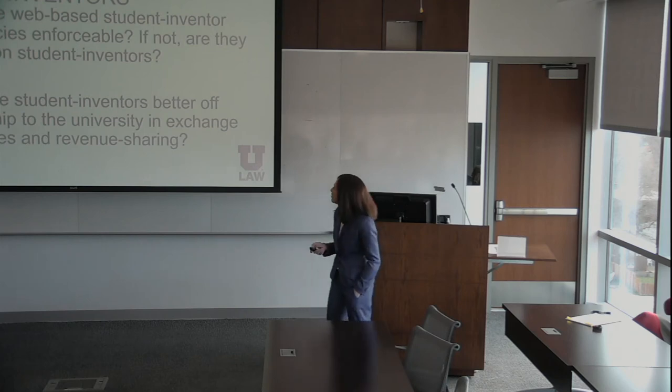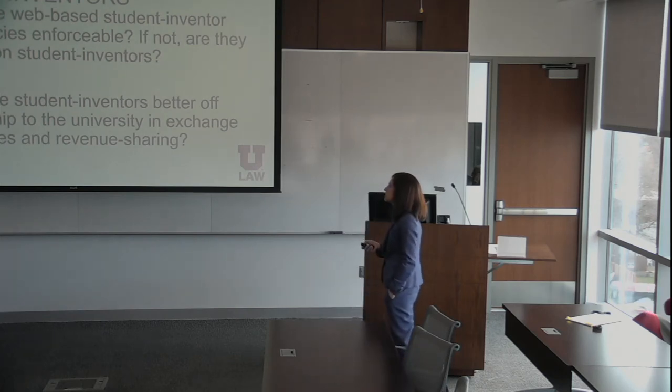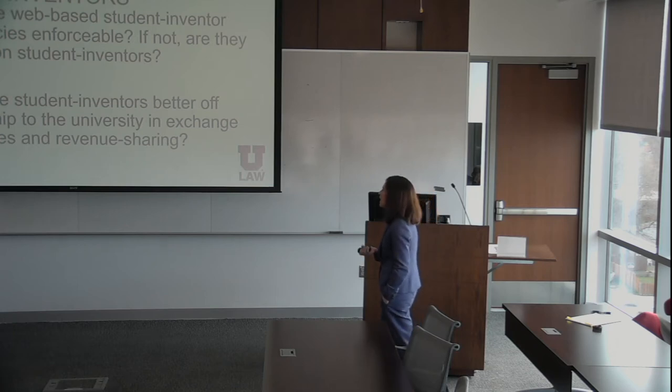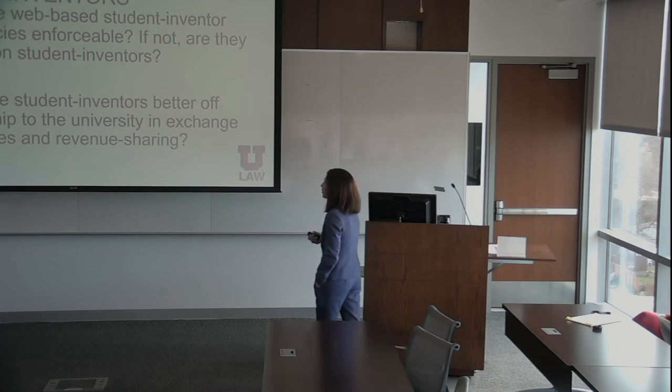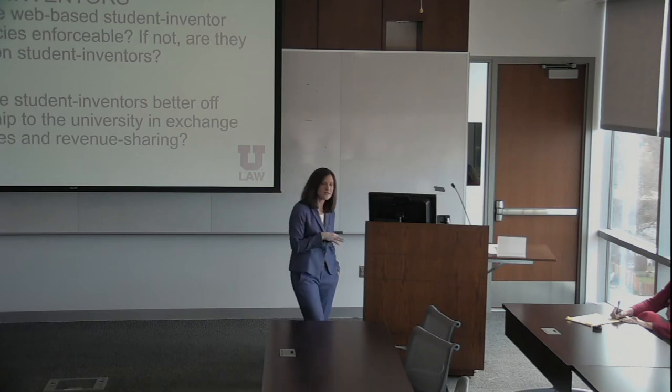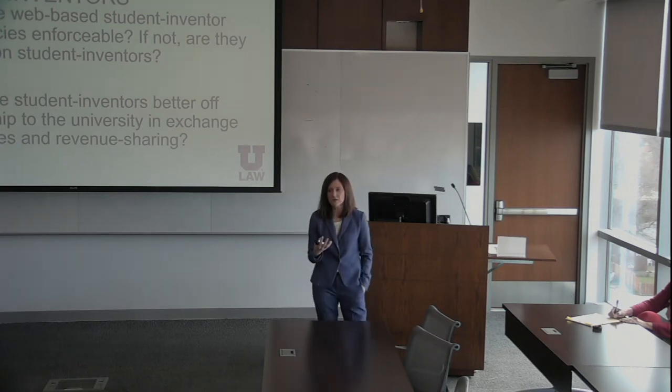And so we're still looking at some of those policies. The two hypotheses we're thinking about are, one, are these web-based student and vendor ownership policies enforceable? And if they're not enforceable, what work are they doing, right? Are they scaring students into thinking they have to give up ownership? Are they setting some kind of norm of ownership?